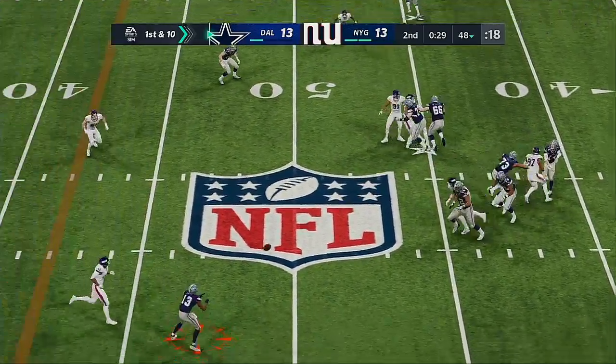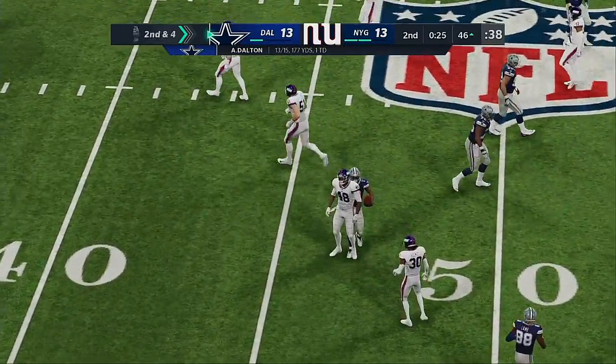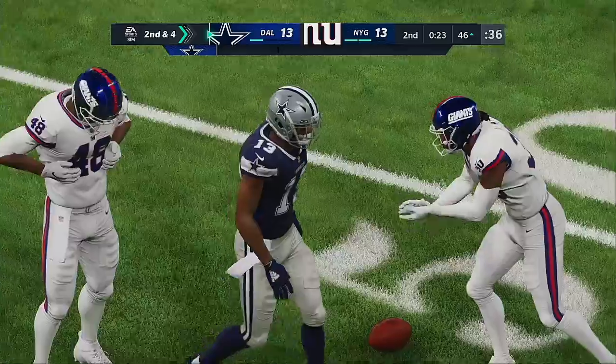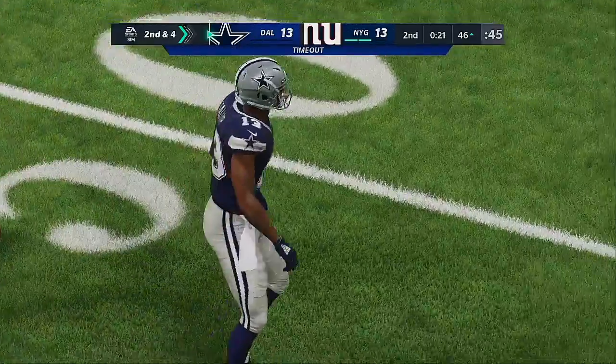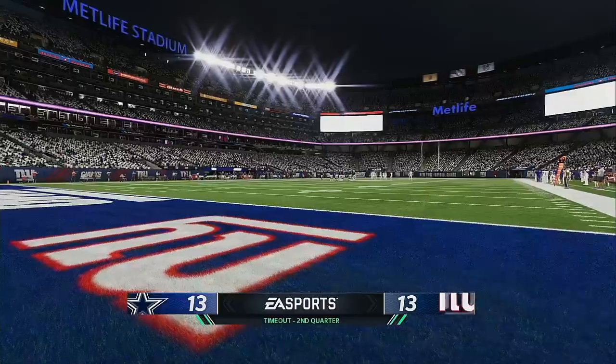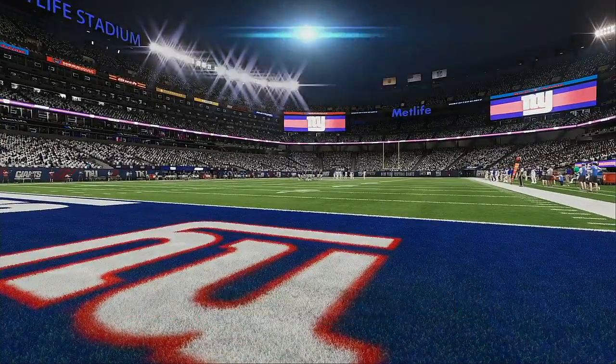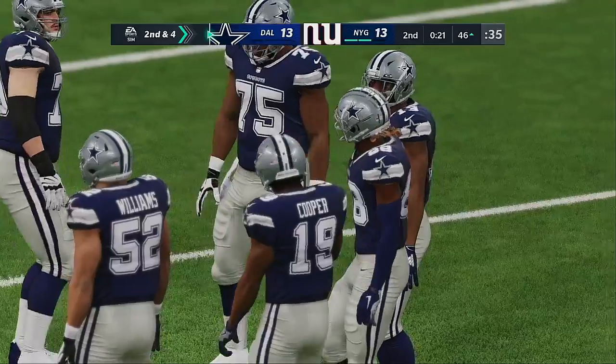First and 10, here's Andy Dalton. He's going to find Gallup here complete. And they get to him after a gain of six to the 46. A gain of six there on first. The Cowboys signal for their third and final timeout as the clock will stop with 21 seconds to go here in the first half.